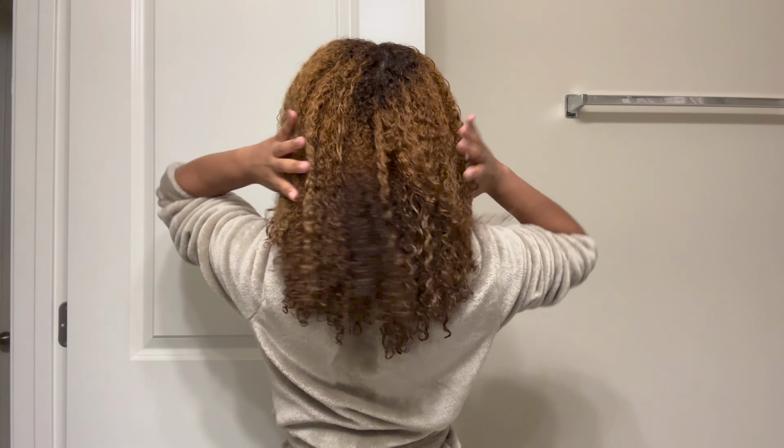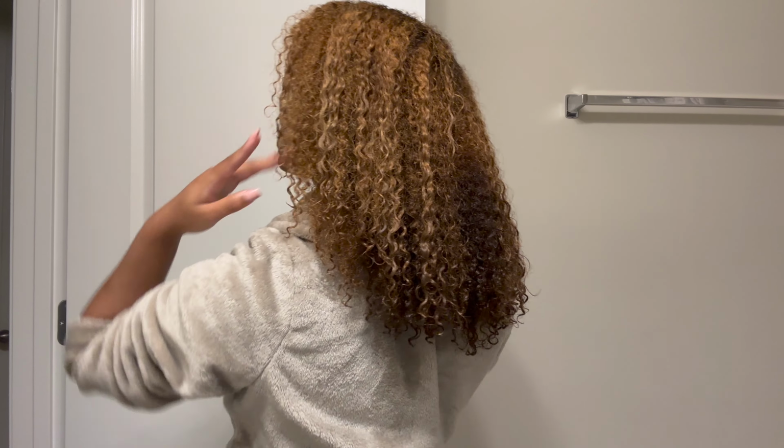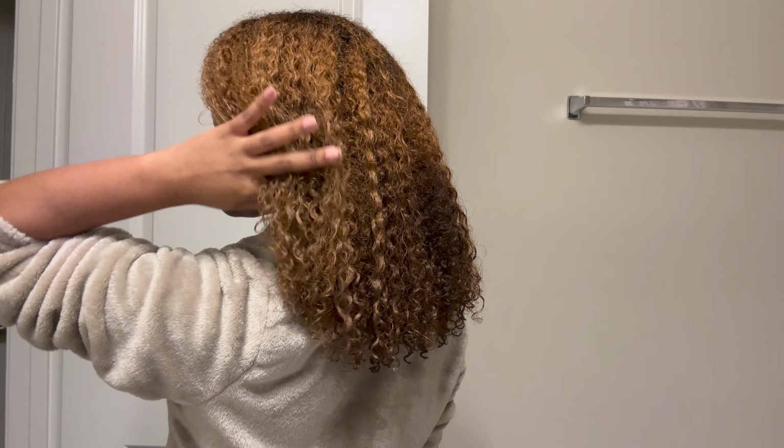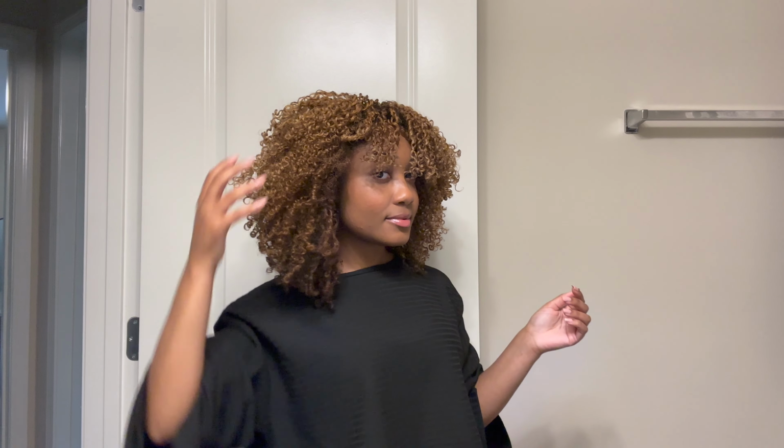Like I said, my hair is always super deceiving, especially after I had it in a silk press. But I did get my layers retrimmed, so my curls look very, very good. And watch the magic, y'all. And I went with my standard wash and go, and I love the results.